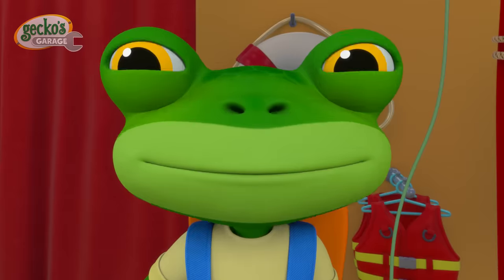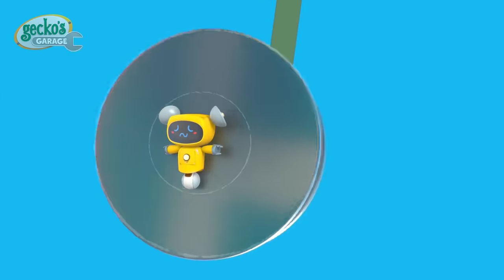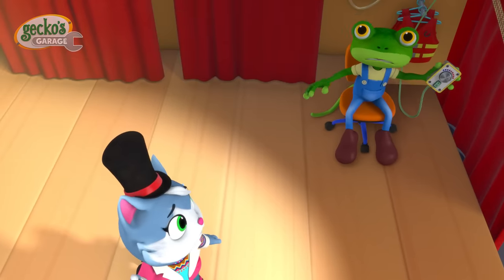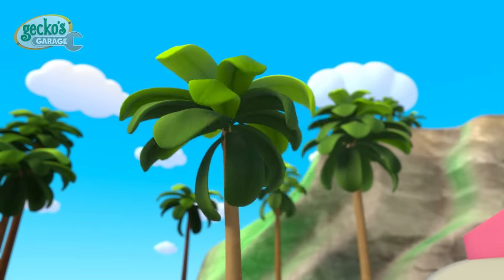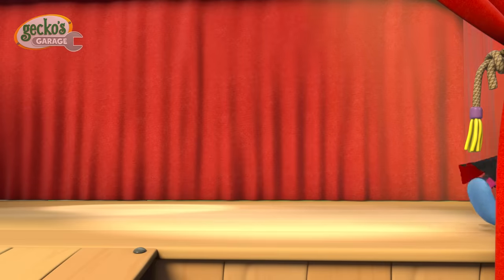Molly! Prepare to float by magic. That's not part of the show. We'll get you down, Yellow. I'll just turn off the magnet. Oh, no! Yellow's stuck in the tree. Let's take a break. I'll be back.